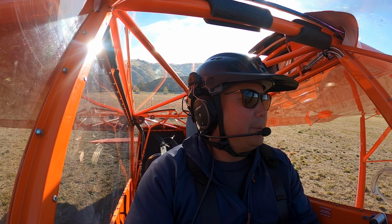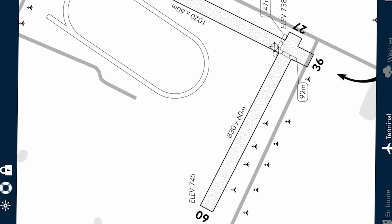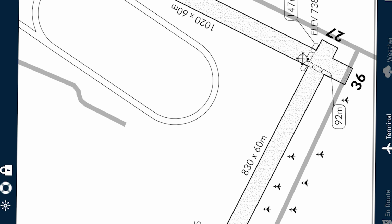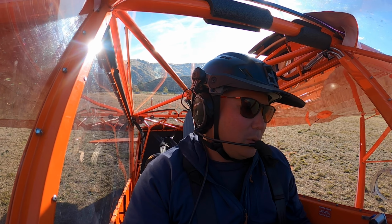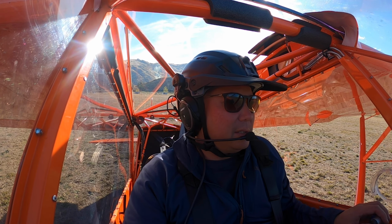Alrighty, we're now lined up on 09, and then what we're going to do is roll 09, and we'll carry out sort of a 180 turn and come back on 27, so yeah, one way in, one way out. Cromwell traffic, Lima Alpha Bars, rolling 09, and we'll carry out a 180 turn to land 27.